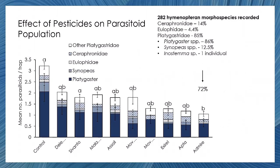And then finally, we have our parasitoid wasp effects. I won't go into the details. We did break it down quite a bit by different taxonomic groups, but for the purposes of this talk, I'm just going to focus on the overall abundance of parasitoid wasps. What we can see here is that for almost all of the different chemicals, there is a notable numerical reduction, but the numbers are not significantly lower compared to the control. That means most of the chemicals that we tested, including our two most effective chemicals, the Movento with Induce and Apta, were pretty good for conserving these beneficial parasitoids.